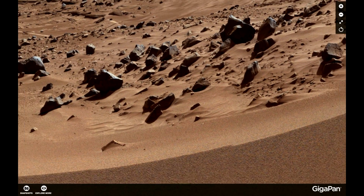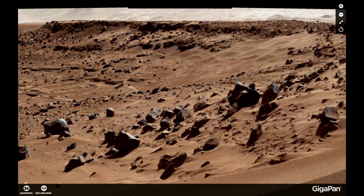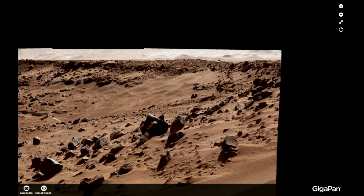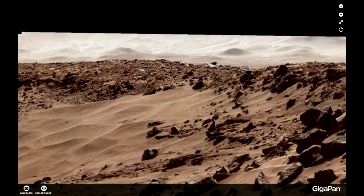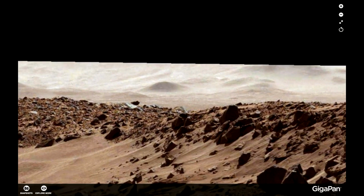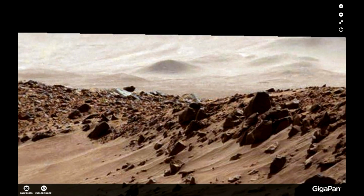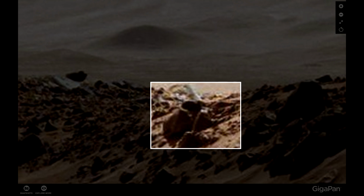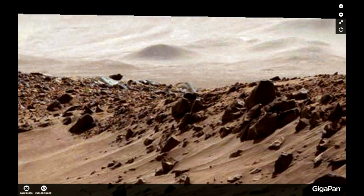This PIA image 17931 is one of the most important images in the history of Mars and in the history of finding out what was on Mars. Look at that object over here. It seems like there is 2 round holes. This is an awesome one.